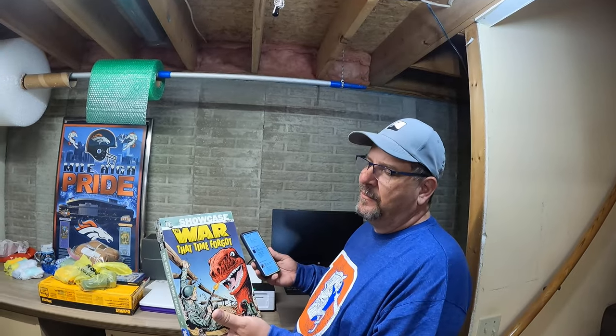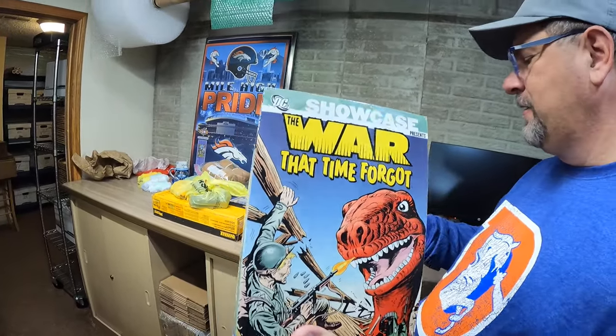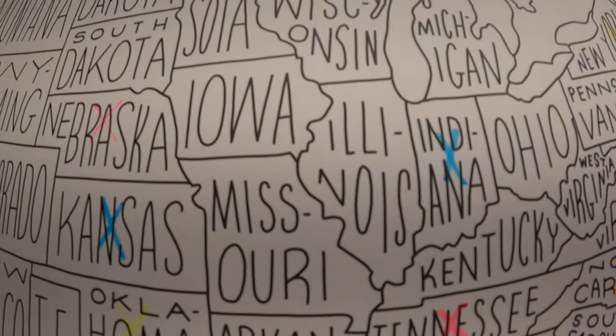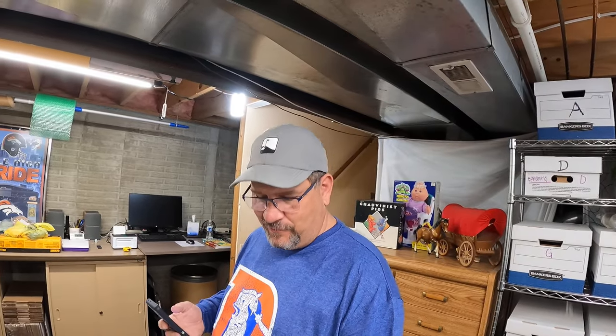All right, I went and got the right book now, and it is The War That Time Forgot. DC Comics, $18.59, and that is going to Illinois, which we already did. No, we didn't. We did Indiana. Not only is it going to Illinois, it's going to Sandwich, Illinois. Not even kidding. Sandwich, Illinois.